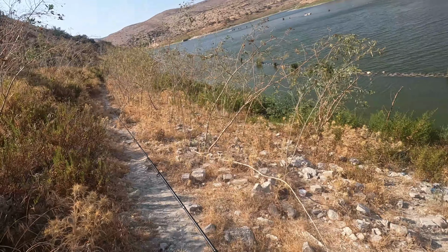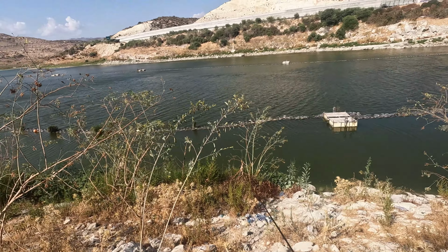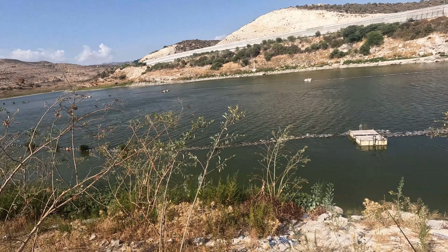The trek begins. Now, last time I was here, I was actually able to walk along the water line at the bottom here, because as I say, it's filled right up.